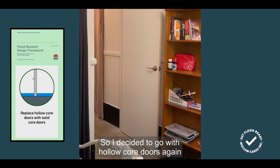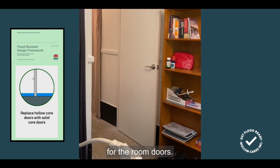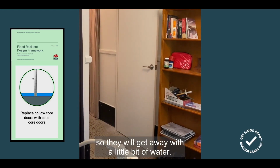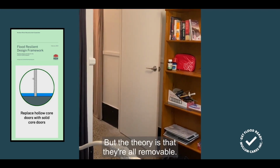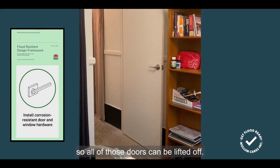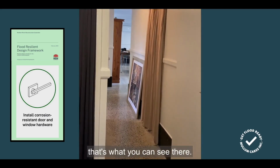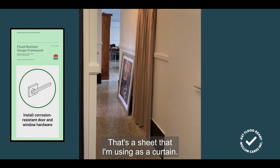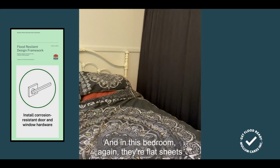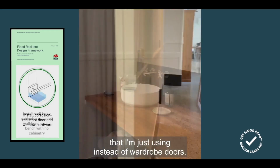So I decided to go with hollow core doors again for the room doors. They're painted on every edge, so they will get away with a little bit of water, but the theory is that they're all removable. They've got lift off hinges, so all of those doors can be lifted off. And when it comes to the linen press, that's what you can see there. That's a sheet that I'm using as a curtain. And in this bedroom, again, they're flat sheets that I'm just using instead of wardrobe doors.